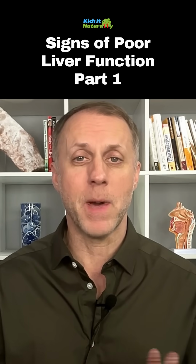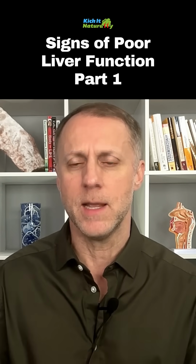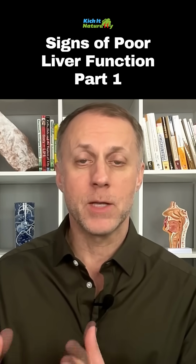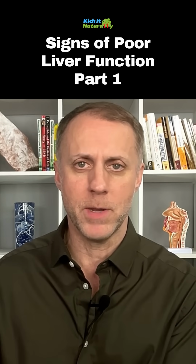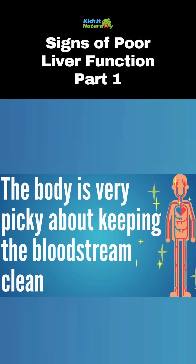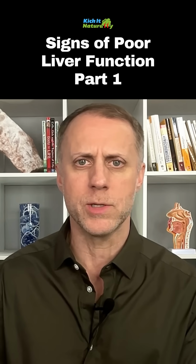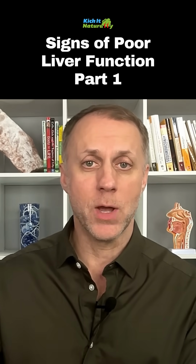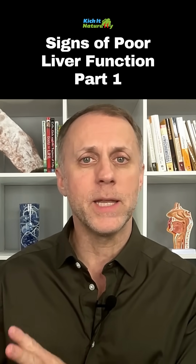In the same regard that the body might try to push things out through the skin, the body may also take some toxins and shove them into a fat cell, because shoving them into a fat cell can make them inert where they don't cause a lot of trouble. The body is really picky at keeping the bloodstream clean and going in the right direction. So when there's too much junk in the bloodstream, the body will often pull that out, shove it in a fat cell, and keep the blood in a good range.